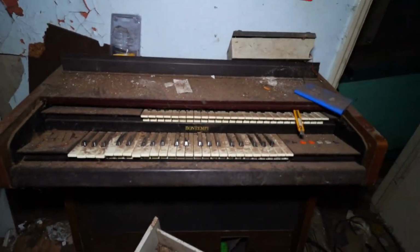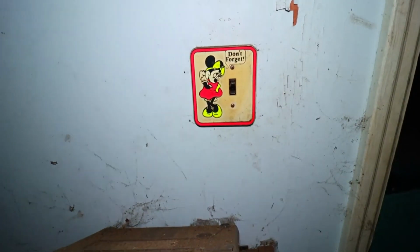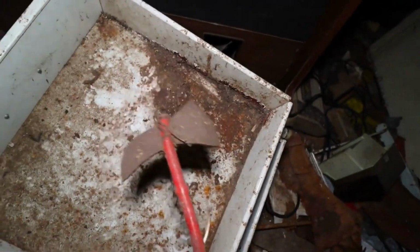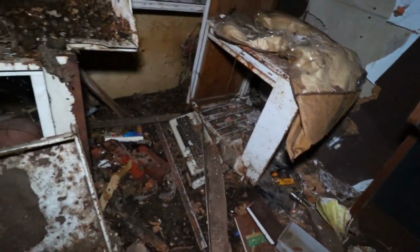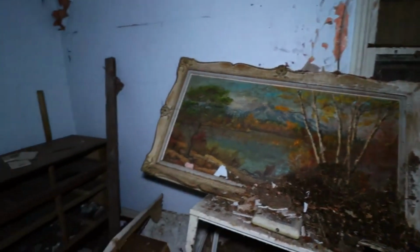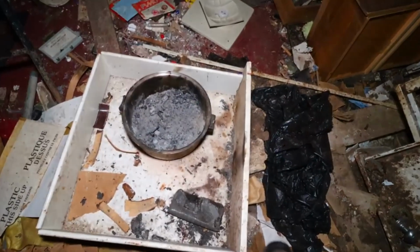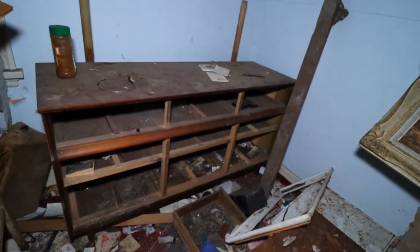Another, wouldn't call it a piano. What are these called again? Drawing a blank. I know, don't forget. Well, what do we have here? Tomahawk. Leave that there. Another big oil painting. I feel like there used to be more in here. Somebody was using that as a fire pit. I do feel like there was more in here before.